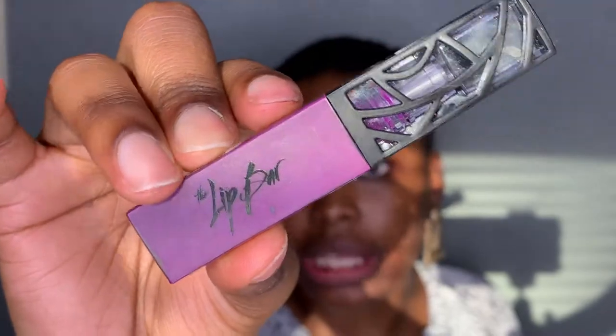Okay, I'm ready to wipe it off. And these lipsticks are the ones I've already had. I'm saving the ones that I just bought for last. So this will be a first impression on those three. This is Prima Donna from the Lip Bar.